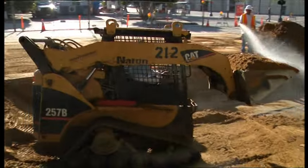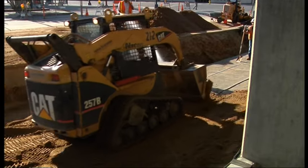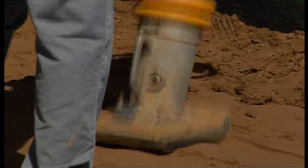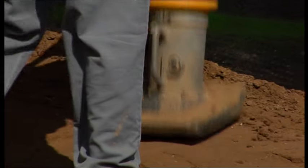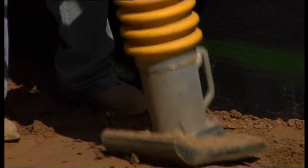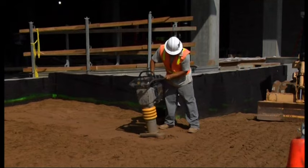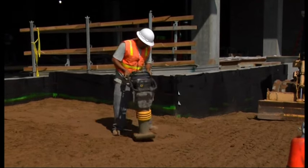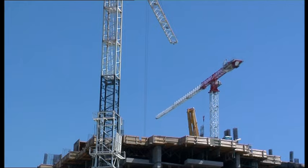Here comes some more sand. That special digger with the caterpillar tracks is delivering it. The Kanga hammer bounces up and down. It's called a Kanga hammer because it's a bit like a kangaroo. Kangaroos bounce up and down, and so does this hammer. The builder has to be very careful when he's using this hammer. It's very powerful.